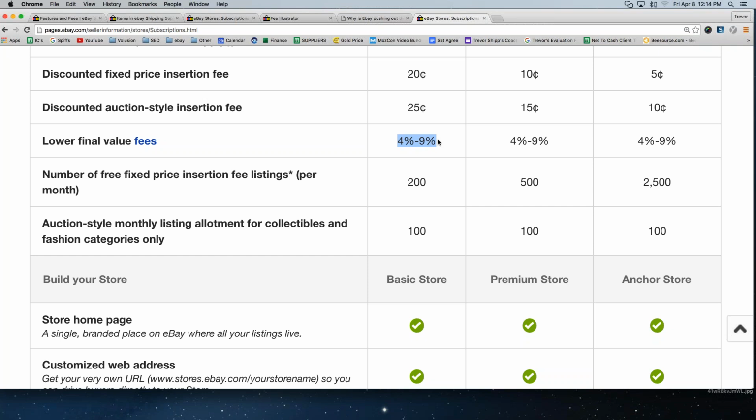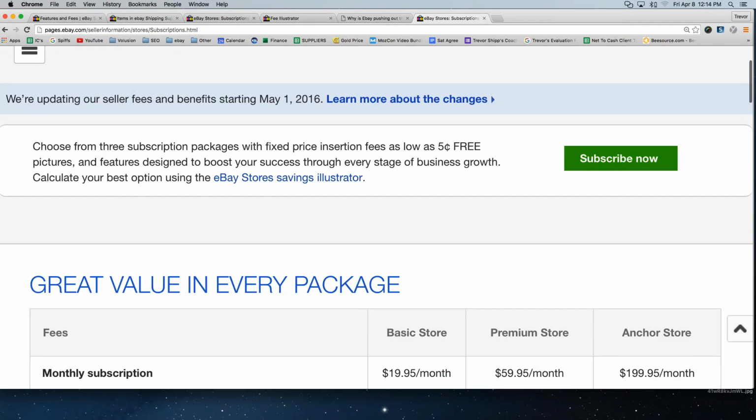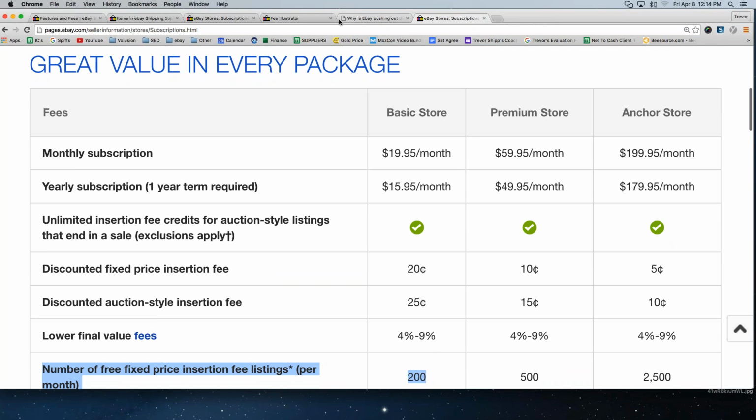The big thing for you guys is usually this one right here. You get 200 free, what do I want to call it? Buy it now is what I wanted to say. Buy it now, fixed price listings. Whereas a normal account, you only get 50, right? So bigger sellers, higher volume sellers, it always makes more sense to have a store.